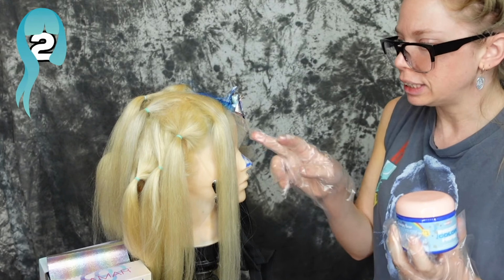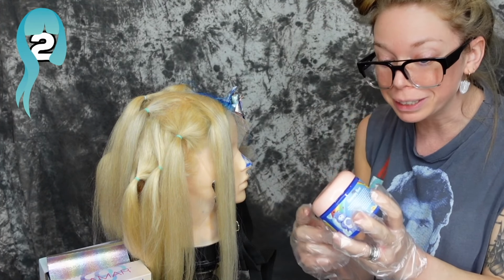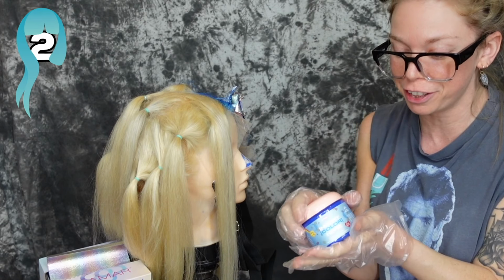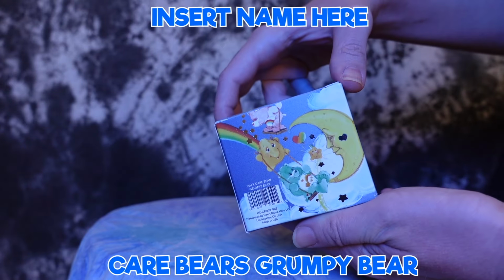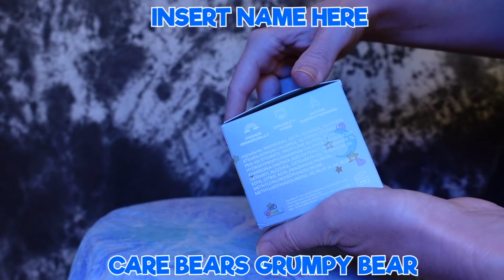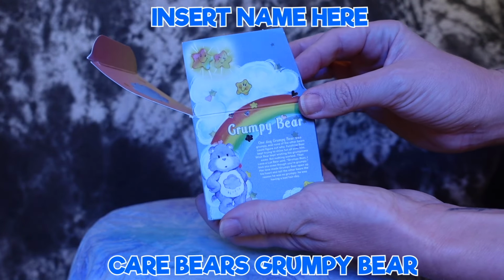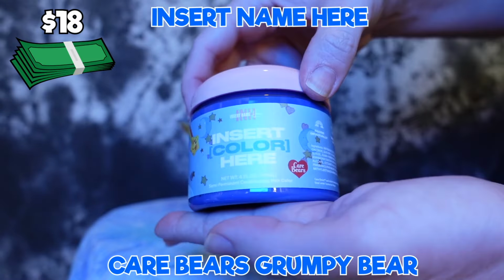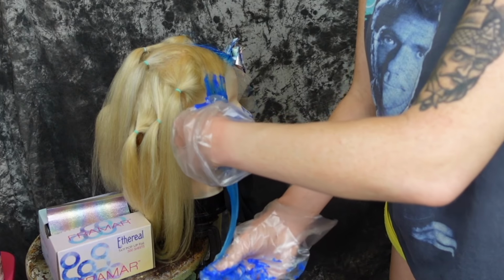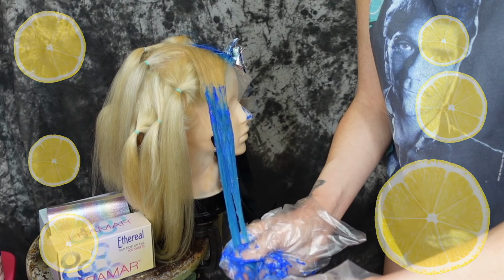The next front section that I'm gonna do, I'm gonna use the Care Bear dye. I'm so excited for this one. You guys know that I love that brand. So today we're gonna be testing out the Grumpy Bear hair dye, which is of course the blue shade. And this is the most expensive dye that we're testing out today. This one was $18, but look at that. This kind of has a lemon citrus sort of scent.